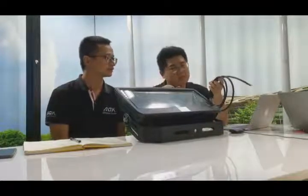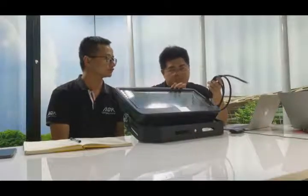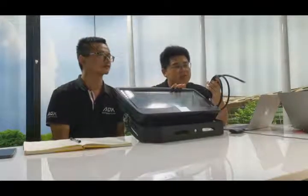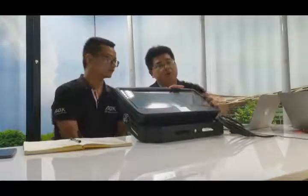If you compare it side by side, every detail, you will see the difference between our model and other models. Even the quality of the cable could be different between different products, and you can really feel it, the thickness, the quality of the cable and the painting, the total build quality.